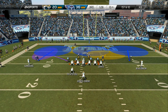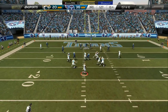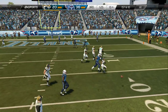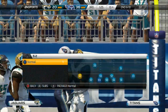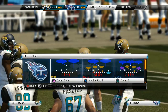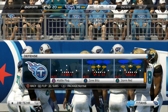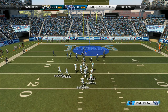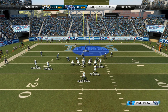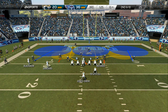Was a big gainer. Now it's time to back it up. The quarterback motions the wide receiver into the open flat. Good job by the offense getting in the red zone. Now you're down some points. You got to find a way to score a touchdown. It's second down.